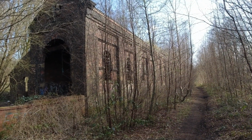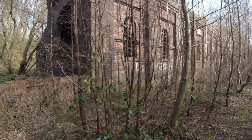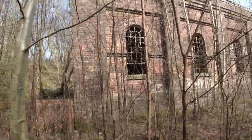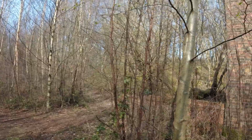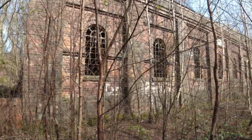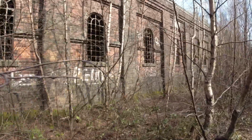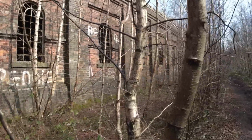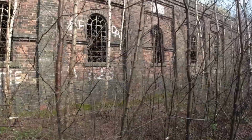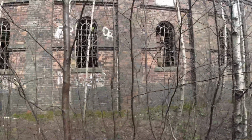We can actually see a lot of it now because it's very sparse. We've never been able to see that much. So we'll just head back, one last look at the shed, which is the reason why we came. That and to walk the dog, of course. How long this will be here, nobody knows.